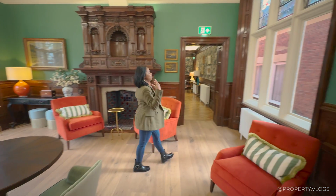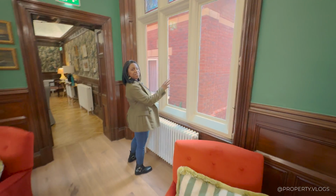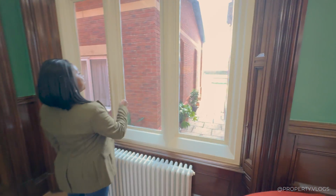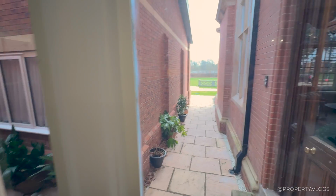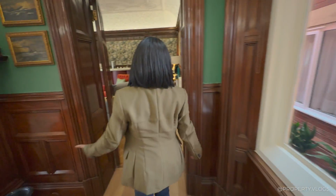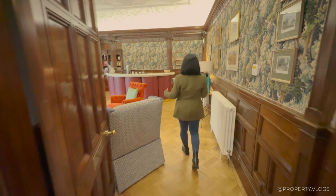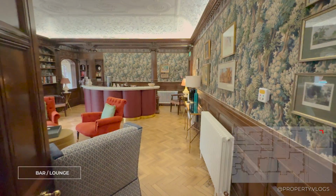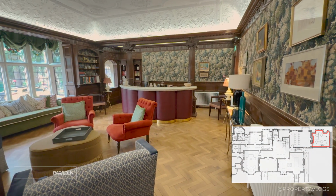Again, we've got another window. From here, you can look out at the grounds, the garden, and of course, you can sneak a peek at the games room there because it's all connected. And now, off the games room is this room here, formerly the reading room, but you can see there's a nice little bar area over here. And I love that every room has its own character.